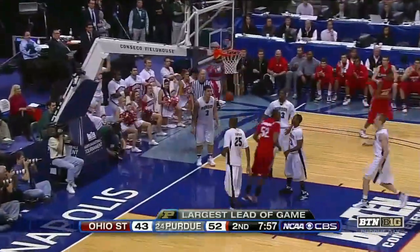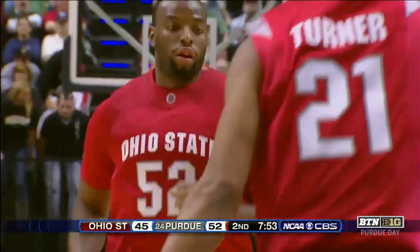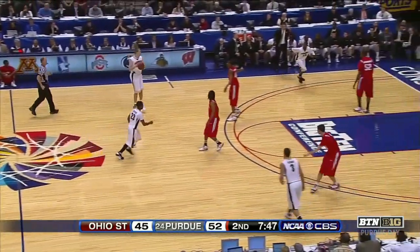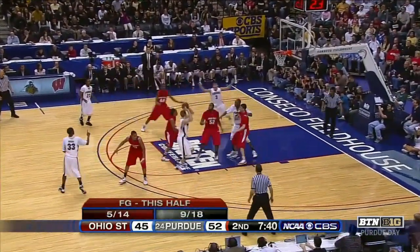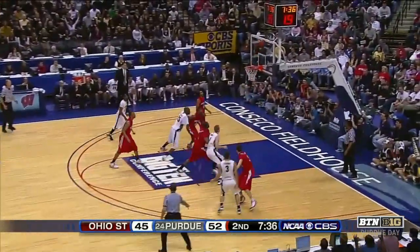Underneath, Lauderdale lays it in from Turner. I think Turner has to be ready to do more of that, Jim, at least initially here as he tries to bring Ohio State back, because Purdue is shaded towards trying to double team him, so he has to make the right decision to get somebody else the ball in scoring position. And then by doing that, he'll have a chance to look for his own.